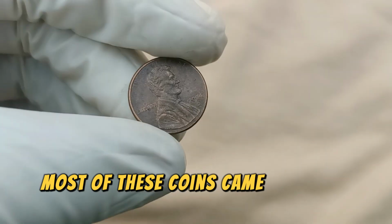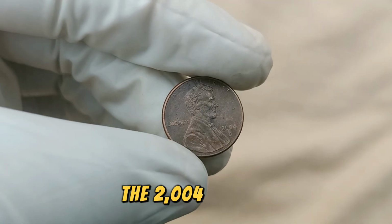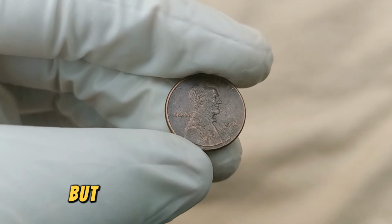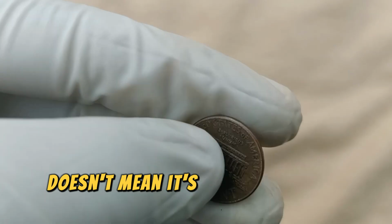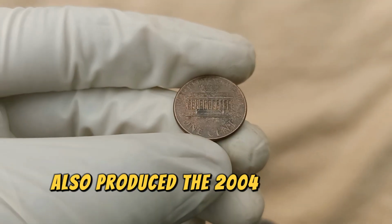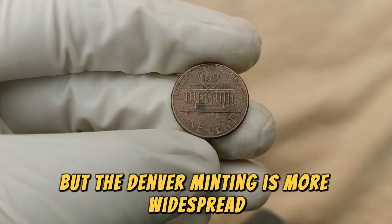Most of these coins came from the Denver Mint, which is where the D mint mark comes from. The 2004 penny is one of the most common pennies you'll encounter, but just because it's common doesn't mean it's not worth your attention. The U.S. Mint also produced the 2004 penny at the Philadelphia Mint, but the Denver minting is more widespread.